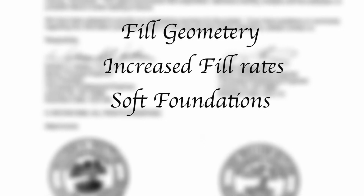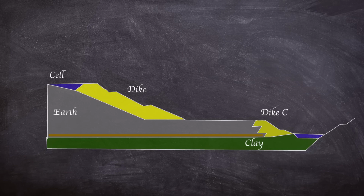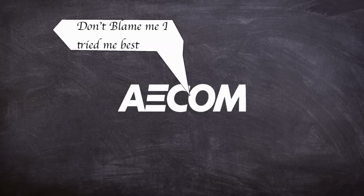They set out 4 likely causes: fill geometry, increased fill rates, soft foundation soils, and loose wet ash. It was found that the unstable wet ash had slipped underneath the pond, weakening the dike, leading to failure. This failure point was compounded by rainfall leading up to the failure of around 6.48 inches between December 1st and December 22nd. However, AECOM's findings were not definitive, as unsurprisingly they were unable to get undisturbed samples, but that would have really only been possible pre-disaster.